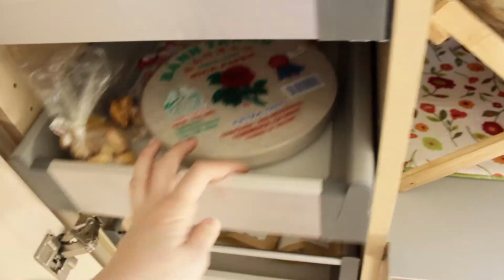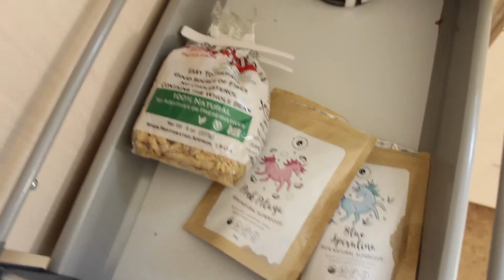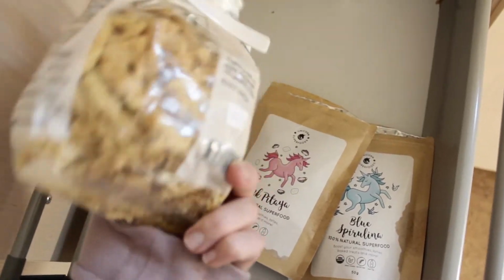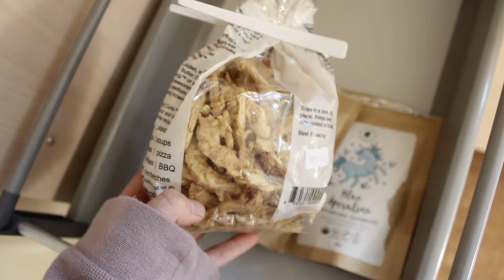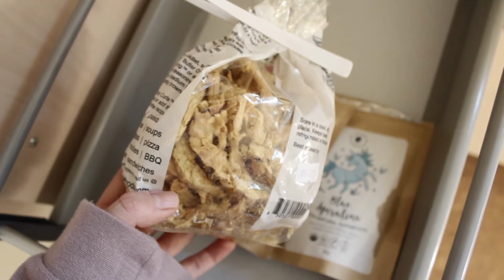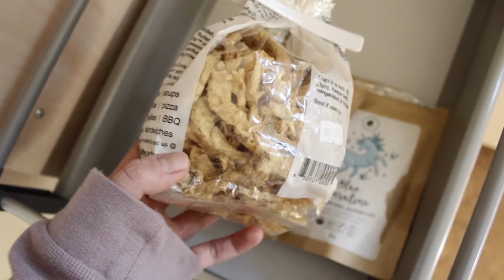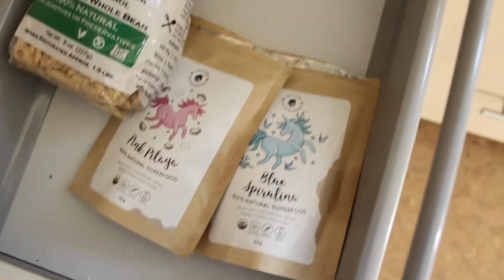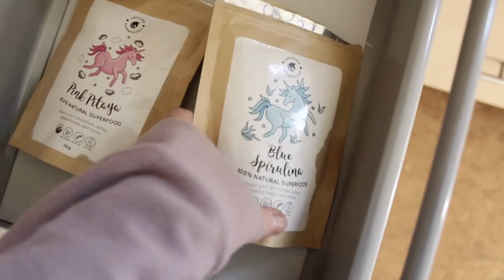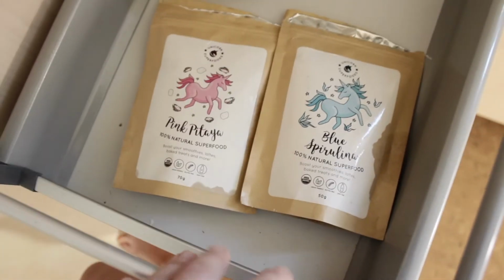I'm obsessed. And then here, not a lot going on, but we do have 2 very important things. We've got soy curls, which I am obsessed with. They're just processed into like chicken strips. It's actually insane. I know they're probably not the best for you. You'd probably be better off eating tofu, but they're still so good. And then my 2 babies, we got my pink pitaya powder and my blue spirulina. These are from Unicorn Superfoods. I'm literally obsessed with this company.